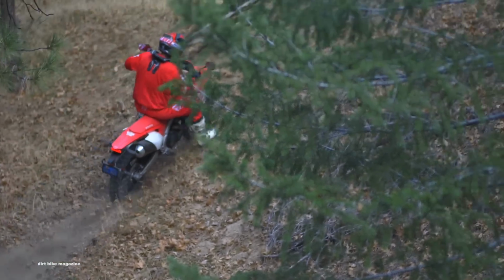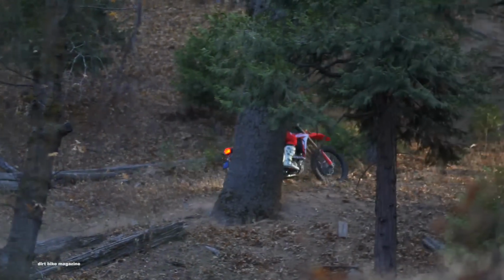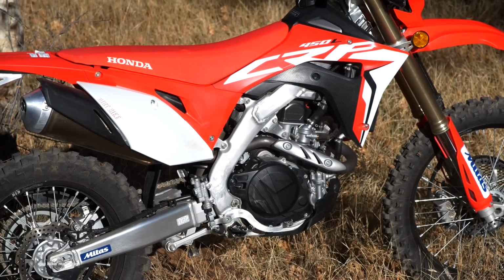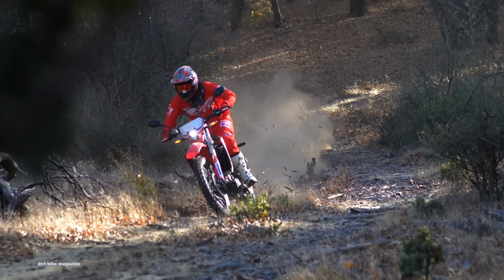The stock tires are IRCs that are mostly street oriented. They're not bad on the dirt, but we wanted to go a little bit further as far as our dirt capabilities, so we put Mitas full knobs on this bike like the other bikes. The Mitas tires look just like full dirt bike tires, but they are DOT approved. They're perfectly legal in the US and all 50 states.